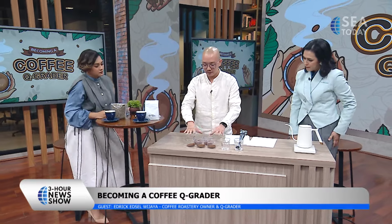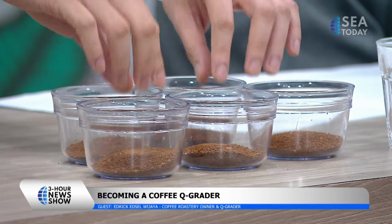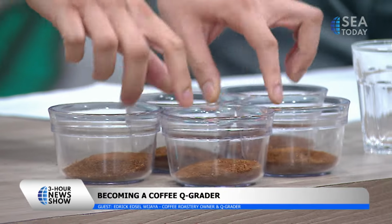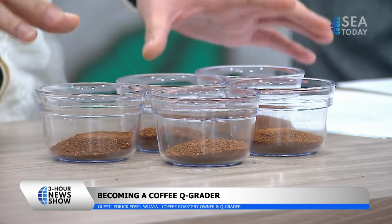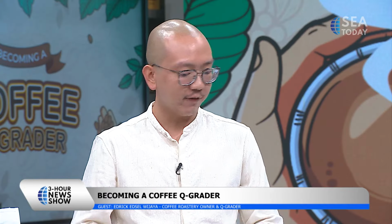The first step, as you can see here, there are 5 cups. It's actually all the same coffee. All the same? All the same coffee. The reason is that when we cup, we want to taste from one batch of coffee whether all of them taste the same. Because that shows how uniform the batch is. That affects the quality too.